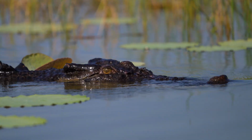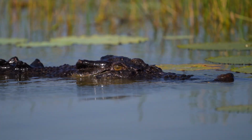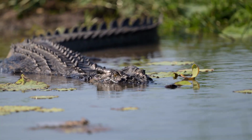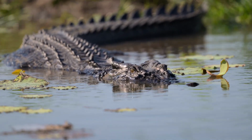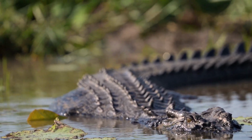The Mary River and Corroboree Billabong have the largest concentration of saltwater crocodiles in the world. Crocodiles here live for up to 70 years and grow to about 5 metres in length. A fully grown adult can weigh as much as 1,000 kilograms.